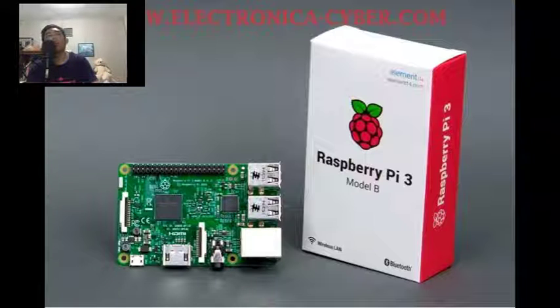The company that created the Raspberry Pi is called the Raspberry Pi Foundation. So the original model became more popular than anticipated. It had an overwhelming response in the market, and people around the world use Raspberry Pi for robotics and other development of applications.